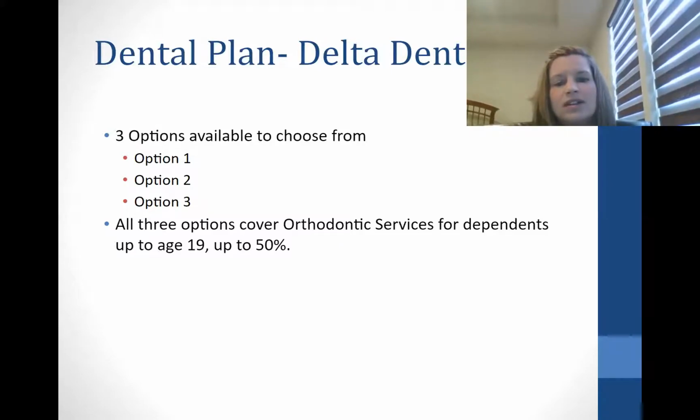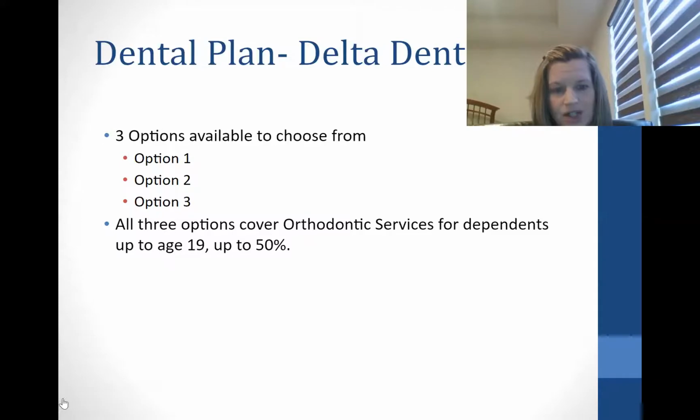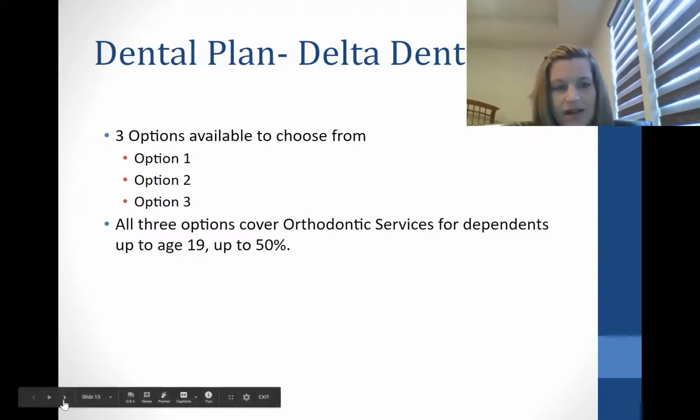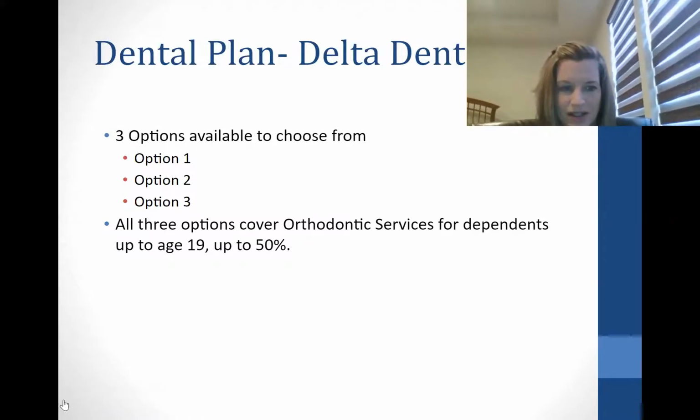The dental insurance, we have Delta Dental. It is a nationwide coverage plan. And so there's 3 options that you can choose from. Option 1, 2, and 3. All 3 options do cover orthodontic services for dependents up to age 19, up to 50%. So it is a nice benefit, even if you are enrolled in the lowest option of dental coverage. And so I'll get into the specifics of each option in just a moment. Nina, you can go to the next slide.